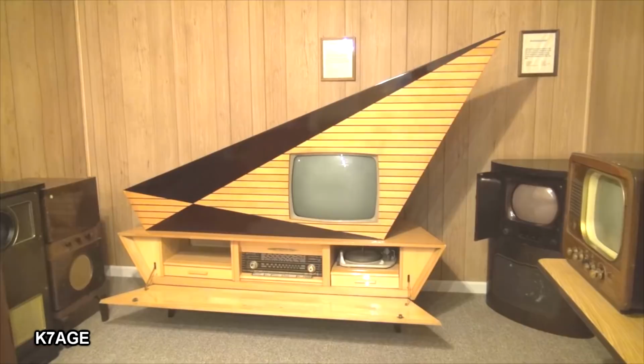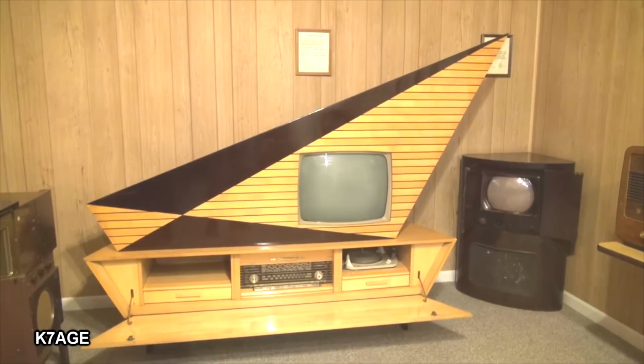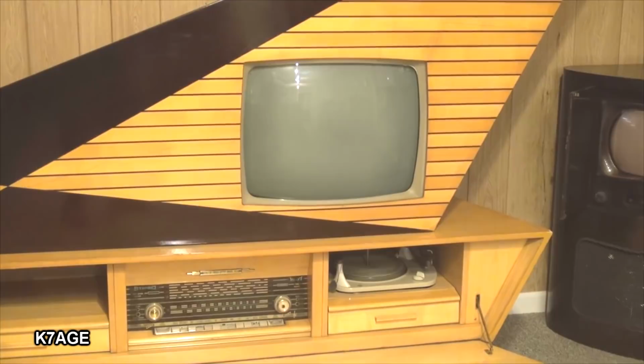This is an interesting looking set. It's a Kuba Comet, and it was made in Germany. It was built in 1962. It's like 7 feet long. It has a 21-inch tube in it, as well as what looks like probably an AM/FM receiver and a turntable.